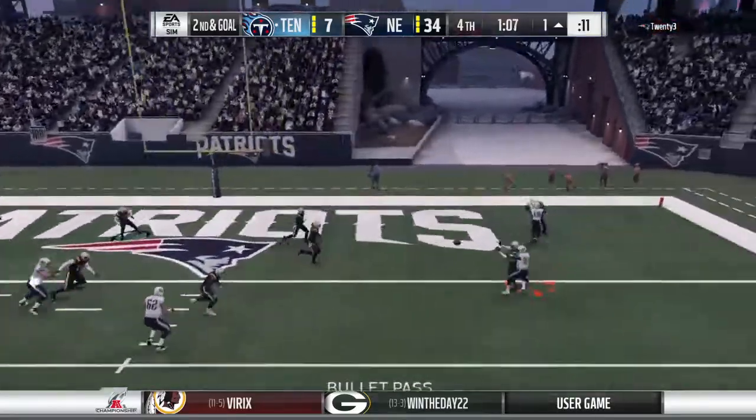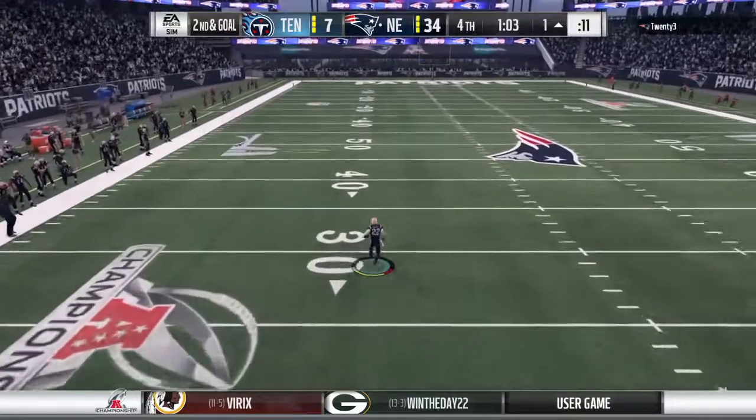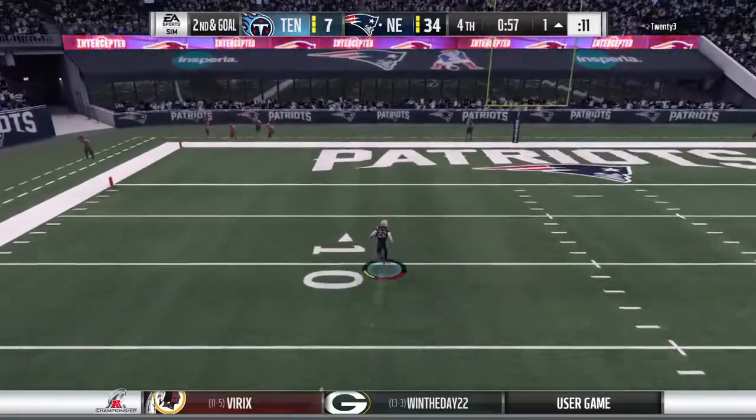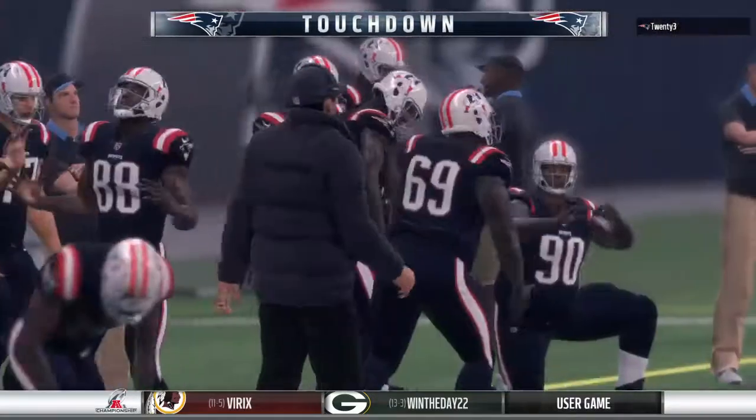Second down, Mariota. And his pass is intercepted for the 4th time today. Picked off inside the 5. He's at the 50, 30, 20, 10. And he will score. Touchdown, Patriots.